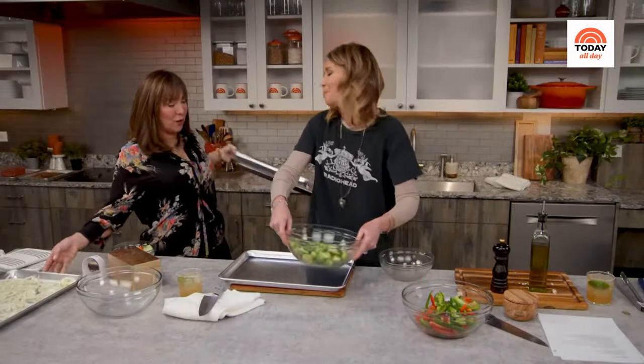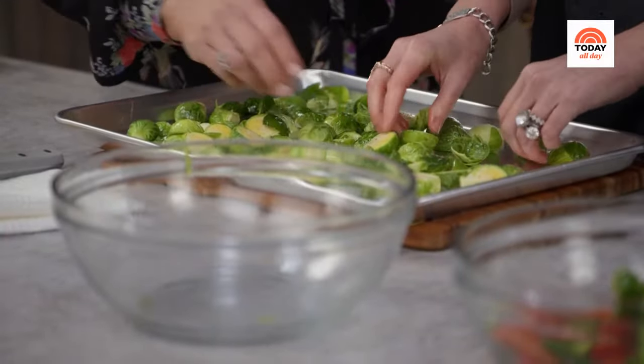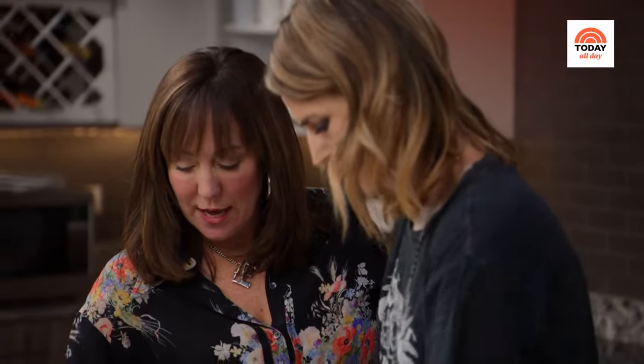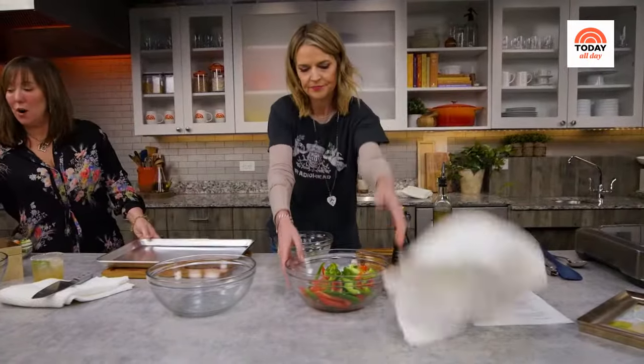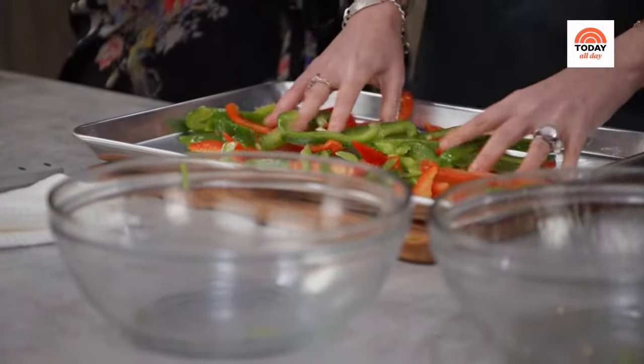Correct. We do not want to crowd it. These Brussels want to keep their social distance. Let's flip these little guys over, because the more surface area that's on the bottom of this pan, the more beautiful they're going to be. All right, and now we have one more. Spread that out.